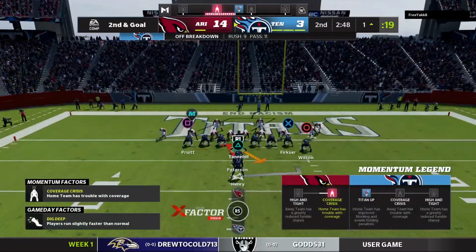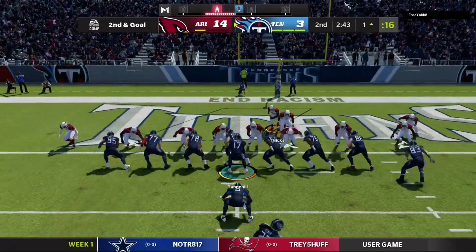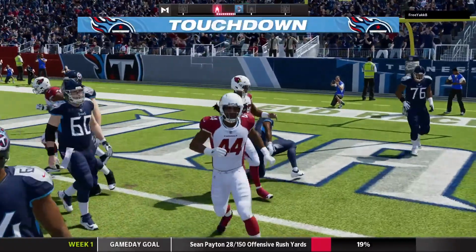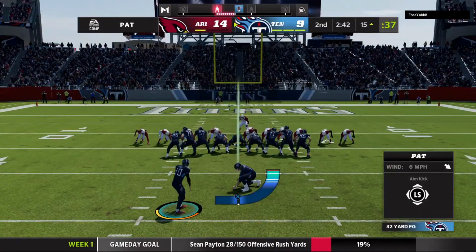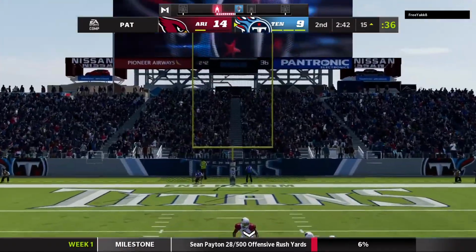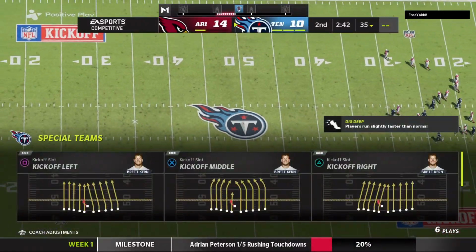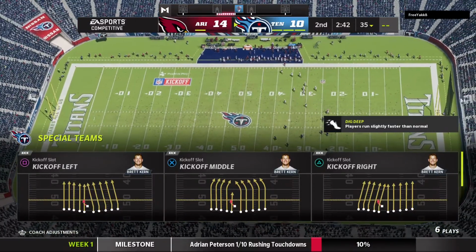Second and goal from the 1. Peterson will score. Touchdown, Tennessee. So it was the passing game that got him down here, but closer to the goal line, it's the running game that gets him home. Certainly appears that they lulled the defense into thinking that the passing game was going to be it the entire drive. Nice change up there going to the running game to get them over the goal line. Extra point tacked on by Lambeau. And the lead is down to 4.